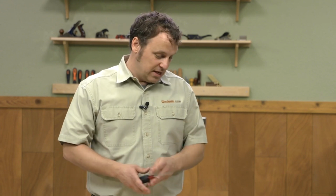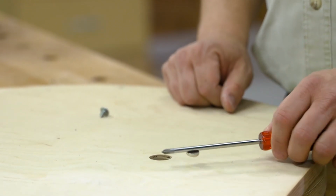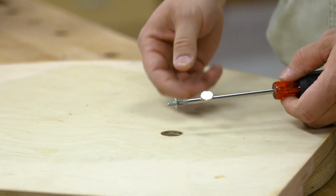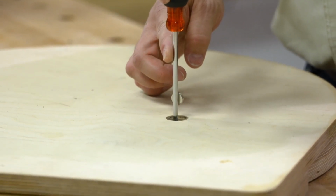But there are a couple of solutions to this problem. One is to just use a small rare earth magnet. You can stick the magnet to the shaft of the screwdriver. Now that magnetizes the screwdriver and holds the screw in place, and I can just drive it in.